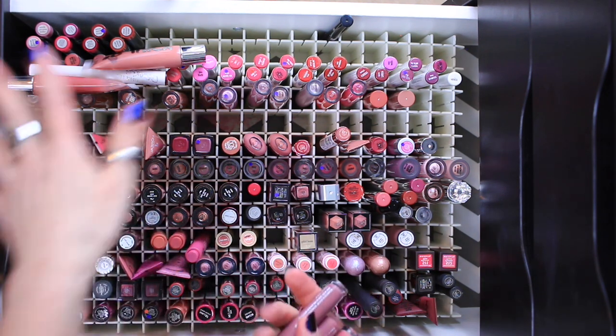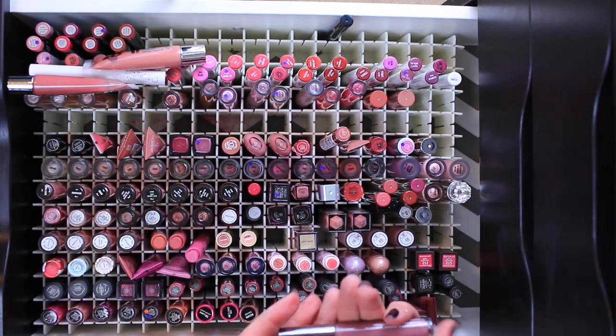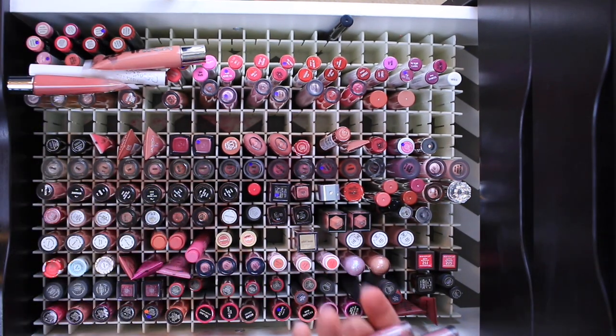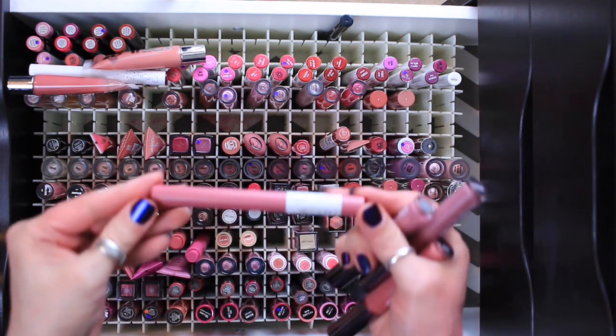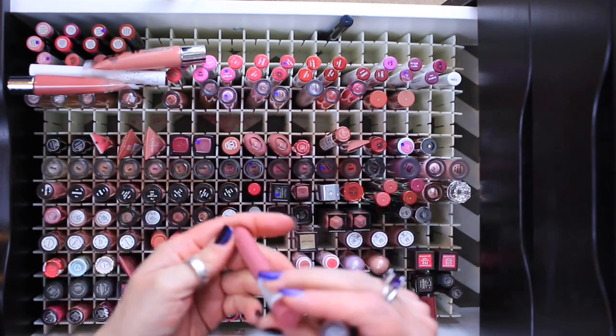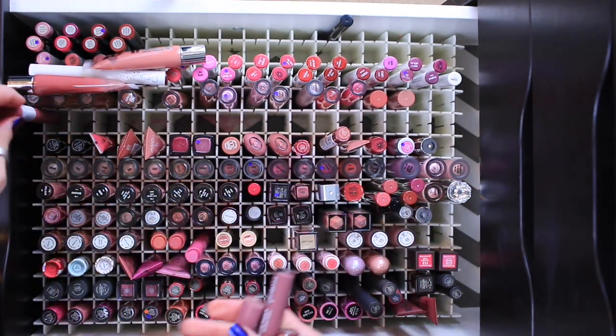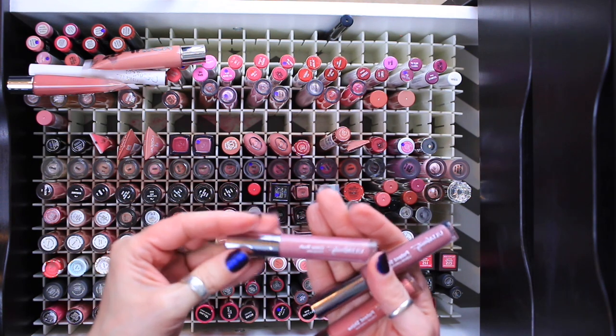So before I get to this Colourpop ridiculousness, there's a little bit of e.l.f. over here too. I do have a few last items. So I have this Maybelline Superstay Ink Crayon in Stay Exceptional. I love this so much. It's staying here. And then I have a few things from Ulta.